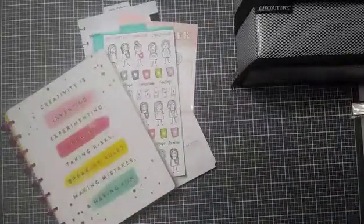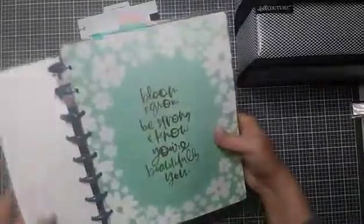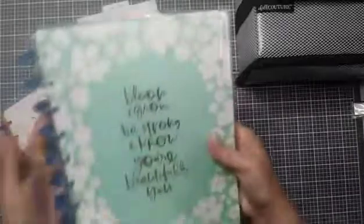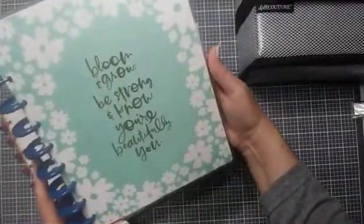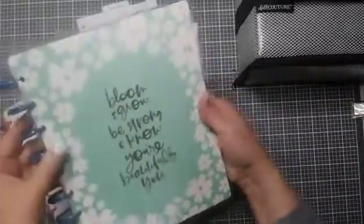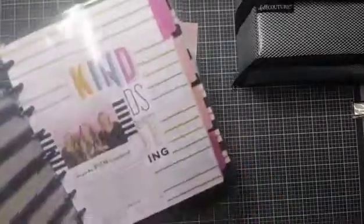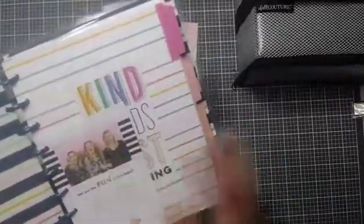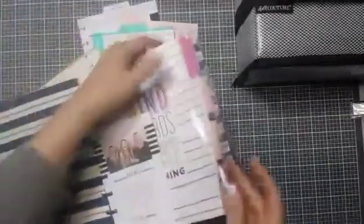All right, then I found the wellness journal, and I'm really loving the idea of this. There were 2 different journals to choose from for wellness, and I got this one, Bloom and Grow, Be Strong and Know You're Beautifully You. I think this is incredible, and when I first saw this one, this is what I was going to use for my social media. However, I really like the idea of this journal, and so I think I'm going to leave it as is and just go ahead and use it.